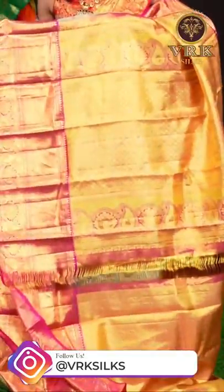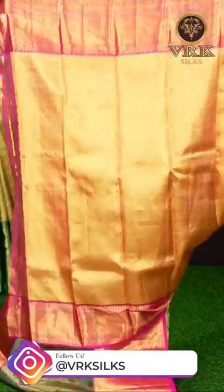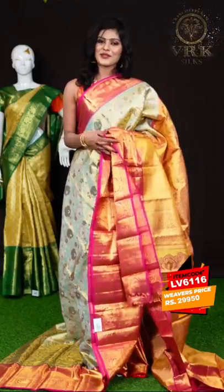and a jacquard pallu. And when it comes to the blouse of this beautiful saree, here it is in pink color, and it's a plain paadiya blouse with border. So the item code is LV6116 and weaver's price is 29,950 rupees only.